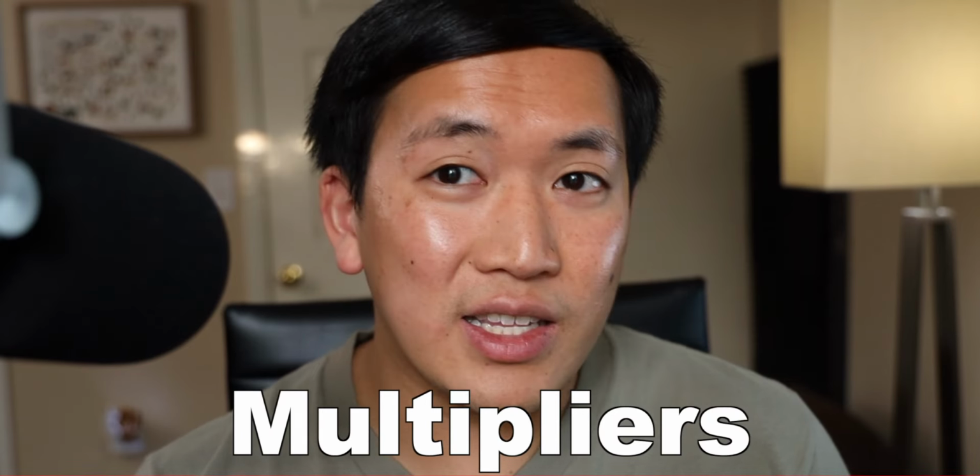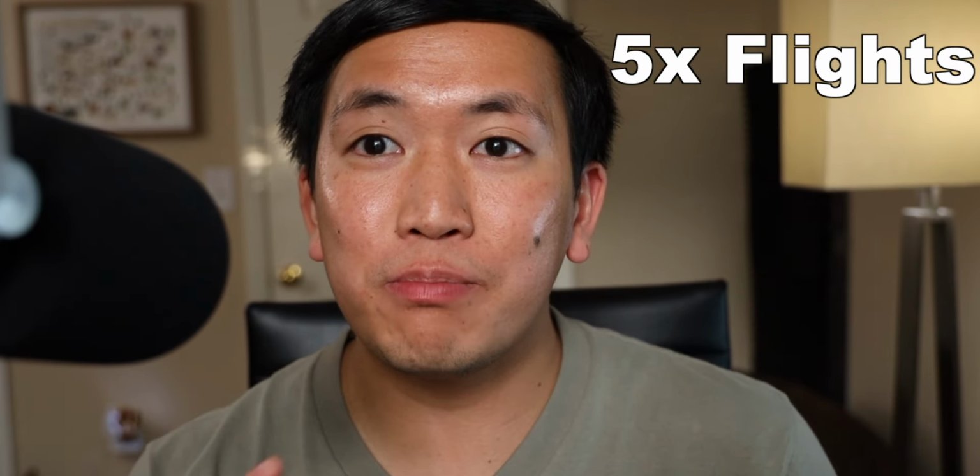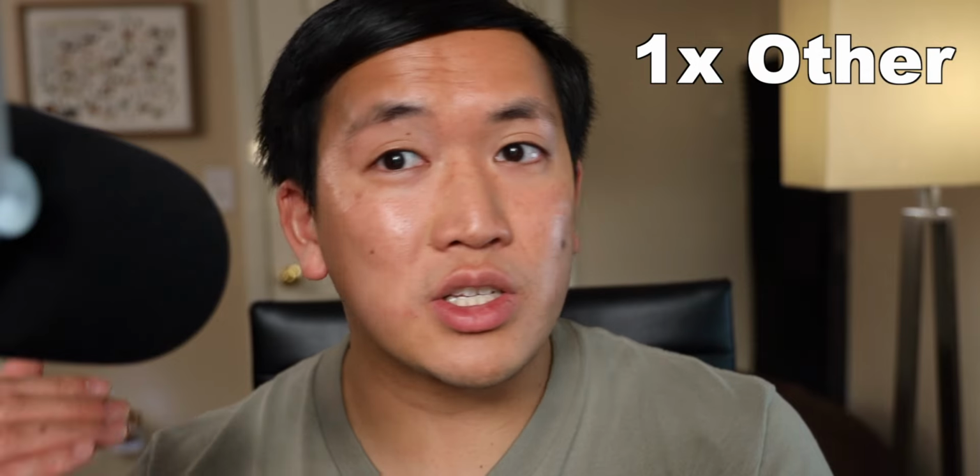But first, let's go over exactly what the multipliers on this card are, and this is the exact reason why I don't carry this card with me. Because it's really not that special. You get 5 times points on flights, but you have to book through the Amex travel portal or book directly with the airlines. The only other multiplier on this card is 5 times back for hotels, only if it's booked through the Amex travel portal. Other than that, you'll earn 1 times points on everything else.